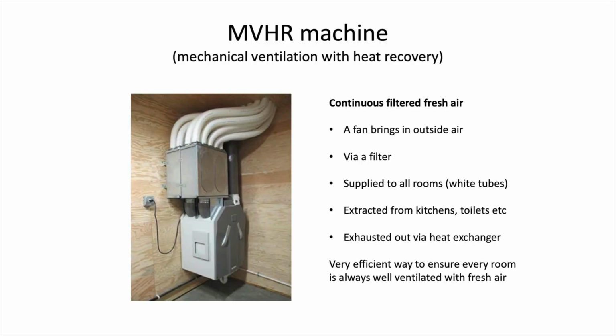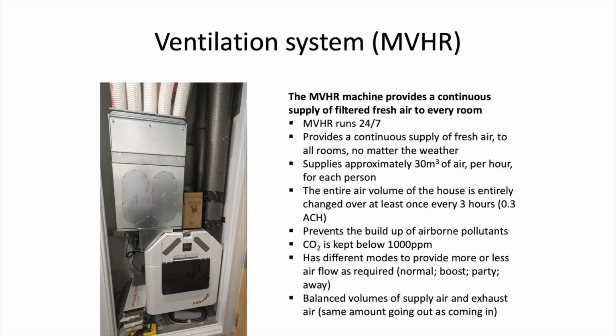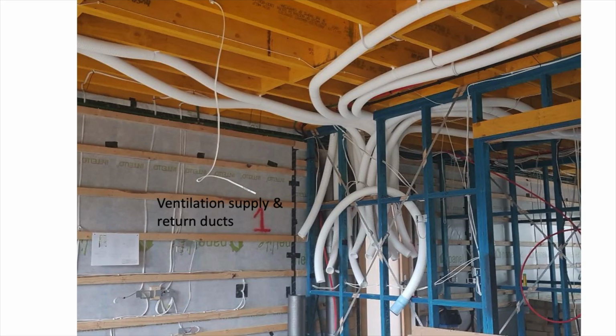The ventilation system provides fresh air. The house is airtight. It's got a membrane. I mentioned the ventilation system provides fresh air through the whole house 24/7, very low energy and no noise. It's great. It keeps the CO2 low, keeps the airborne particulates low.